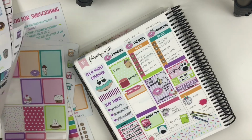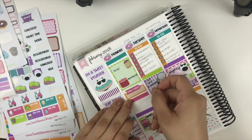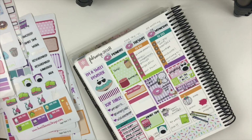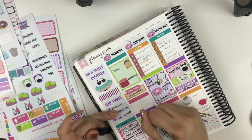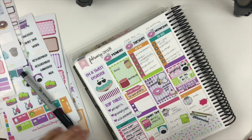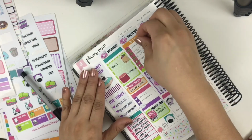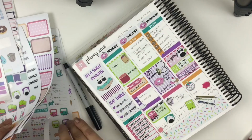Oh, I was going to put a check flag, which is not one of the donut ones. I don't love the donut ones. She usually does super cute ones, but I just don't like the brown in the donuts. So I'm cutting down one of her 3 heart cloud flags, which are very much her design, and I cut it down to 2 hearts, and then filled in some to-dos that I had for the day.